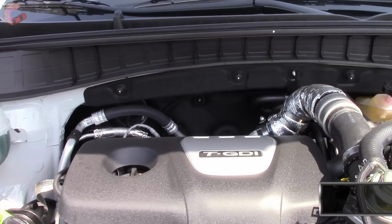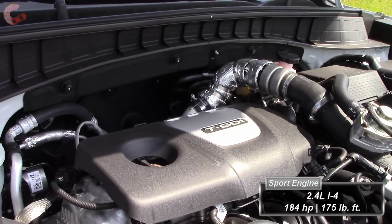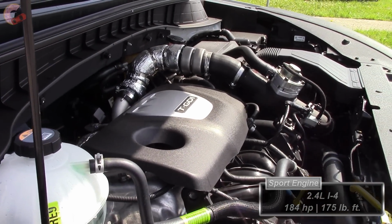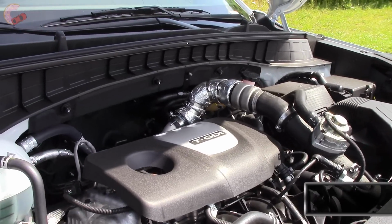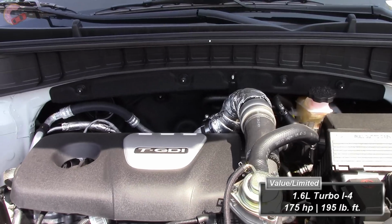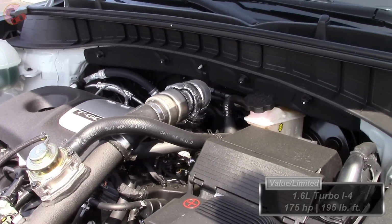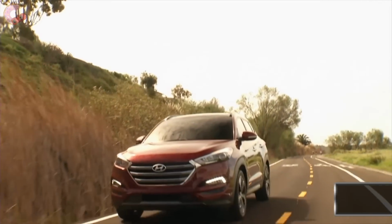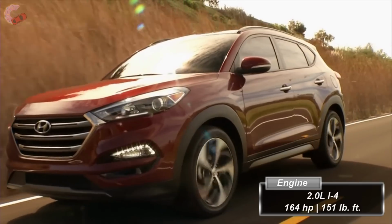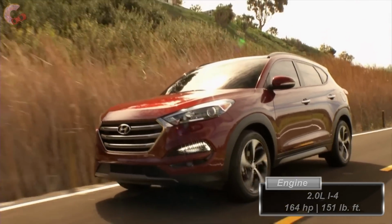The Sport trim only now comes with a 184 horsepower 2.4 liter 4-cylinder engine, in place of the previous 1.6 liter turbo. However, that engine remains in the lineup for this Value Edition and the Limited, making 175 horsepower and 195 pound-feet of torque. For the remaining trims, you have a smaller 2 liter 4-cylinder engine, making slightly less power at 164 horsepower and 151 pound-feet of torque.